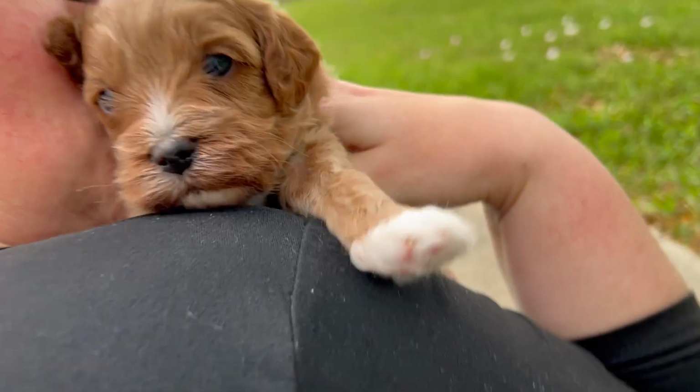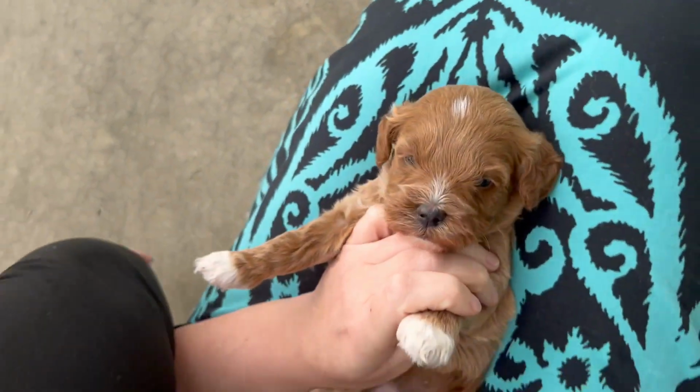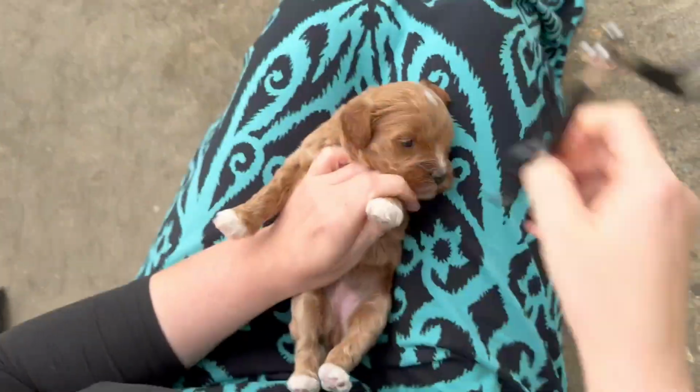My 18-year-old daughter controlling the impulse to reach out and touch that cute little puppy foot. So we're gonna do a super quick little puppy pedicure.